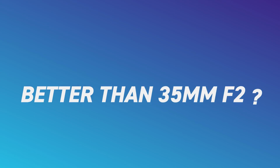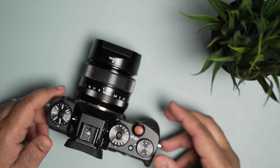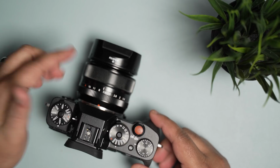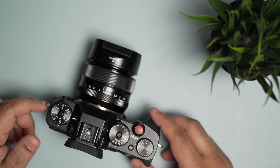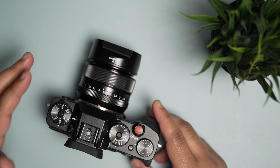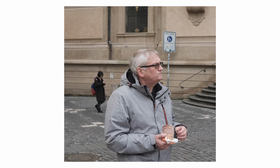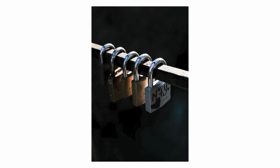If you look at the price of this lens, this comes in around 100 euros more than the 35mm f2 lens. So the $1,000,000 question is, why should anyone get this lens over the 35mm f2? I would say the money you spend on the f1.4 lens is worth every cent. I have owned this lens before. I sold it and I did regret selling it for a very long time. So believe me, I have the 35mm f2, but I really like this lens.